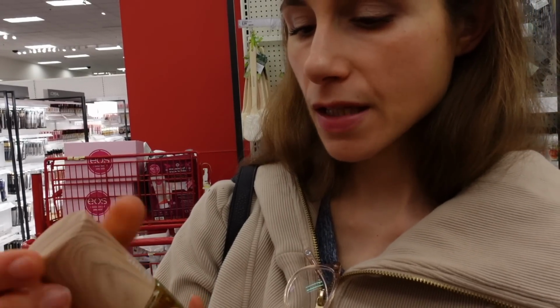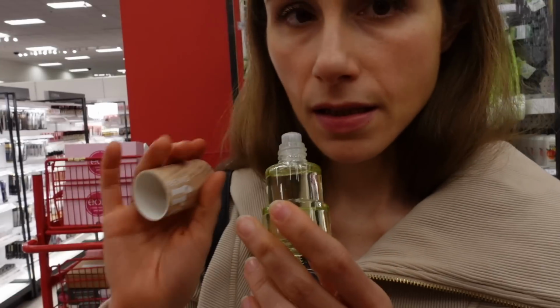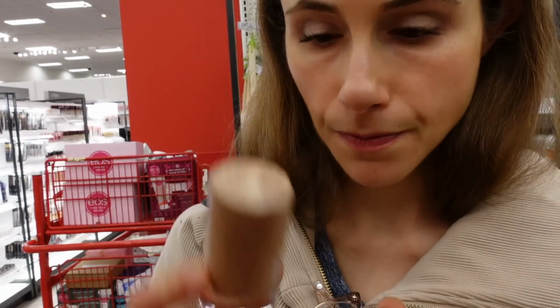Awaken and Uplift, Citrus Amber. Oh, it's a little roller. This is the sampler. It smells nice. And then they also have Lavender Cloud. This is the sampler. Ooh, Lavender Cloud is nice. It's not headache inducing or anything.